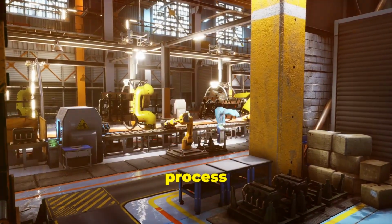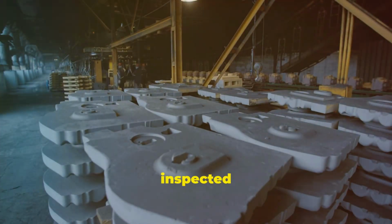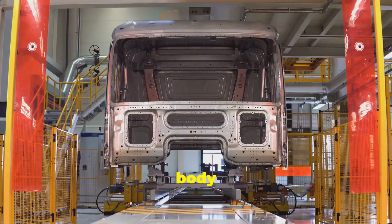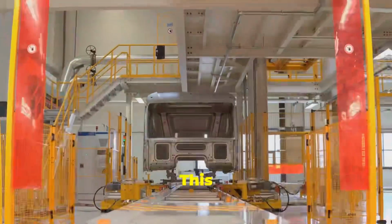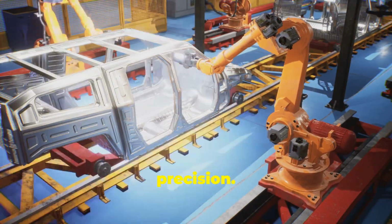The manufacturing process is fascinating. It starts with raw materials. These are carefully selected and inspected for quality. The car's body is made from high-strength steel. This forms a rigid and safe structure. Robots weld the body panels together with precision.